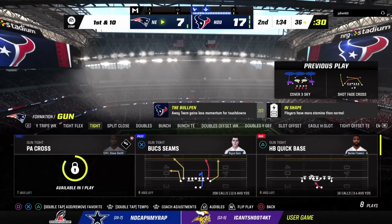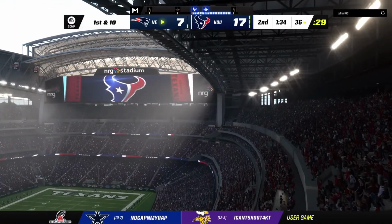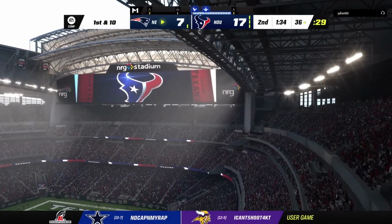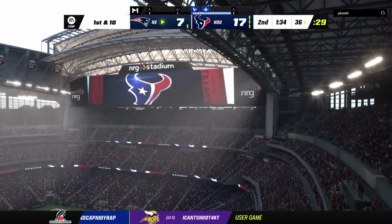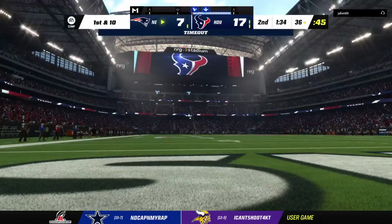We didn't need to ask around the league, but we got to confirm this guy's a good player. They've got to find a way to get him more involved, call a few more plays that target him. Absolutely, because here we are toward the end of the first half, and that's the first target, not just the first catch, first target. So from the 36 now, 1st and 10.